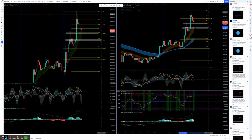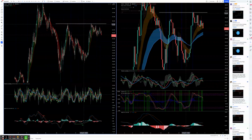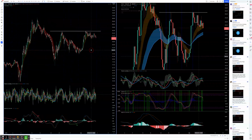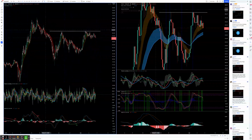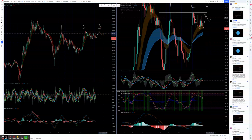Moving on to the next, EGLD. So EGLD got this level of resistance, and potentially, so we got one touch, two touches. So for two touches, 1, 2, pulling back, looking for the third touch, and we'll keep an eye on that. Also, you can potentially have a look at a breakout trade 1-to-1. This might pull back down a bit more before it goes back up, so that's a good opportunity as well.